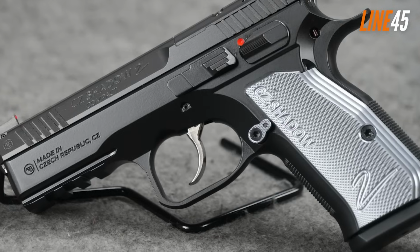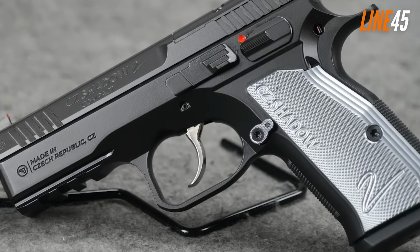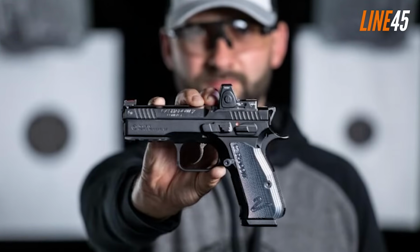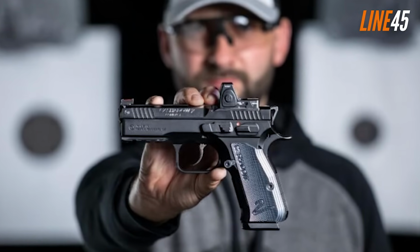Accuracy and reliability-wise, the Shadow 2 Compact is by far excellent. It feeds different 9mm ammo and can achieve solid groupings from 10 to 15 yards with relative ease.